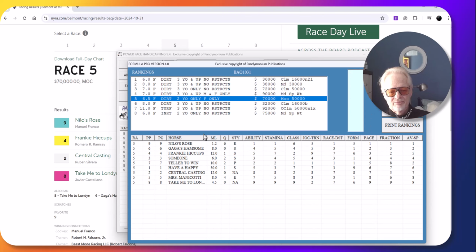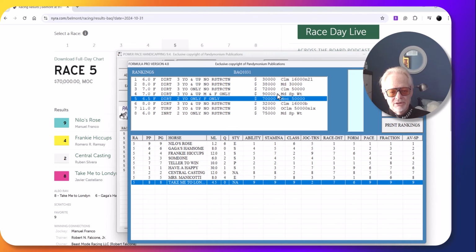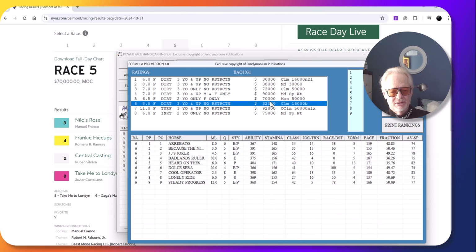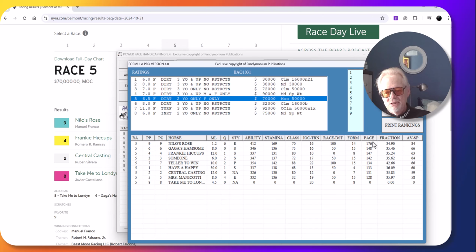see there's a lot of ones. 1 1 1 1 1 1. So to me though, the Power Pace is better even than the Formula Pro when it comes to identifying these very, very strong favorites. Although let's look at the ratings just for a second here. Instead of looking at rankings, let's look at the actual ratings. Yeah, so you use the ratings, you can see his pace figure is 176. Again, the average speed is 80. You can see the same thing really.